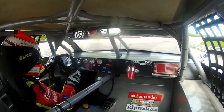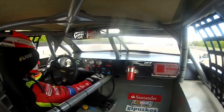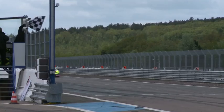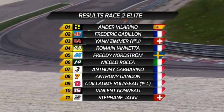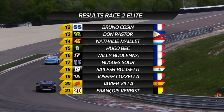Lap 22, on board Villarino's car in the last corner. The Spaniard scores his 2nd win of the weekend, his 4th since the start of the year. Gabillon finishes 2nd in front of Zimmer, the first junior, who's made a great comeback. Iannetta and Nordstrom complete the top 5.